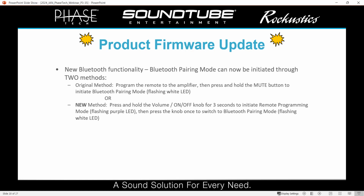So that is, as we think, a very welcome change that will now make it a lot more capable for different installs, especially when not being used with a TV. This way you can connect to Bluetooth without having to track down the remote, or a remote that works with it. So that leads me to the next thing.